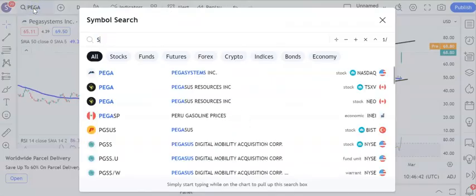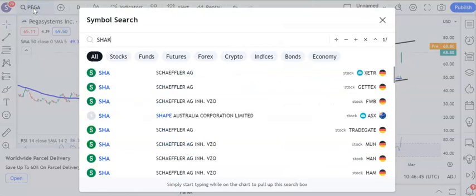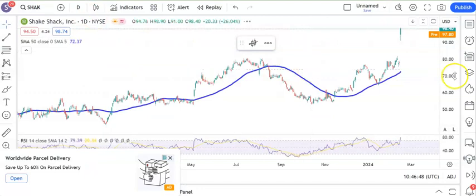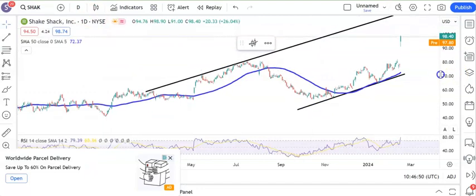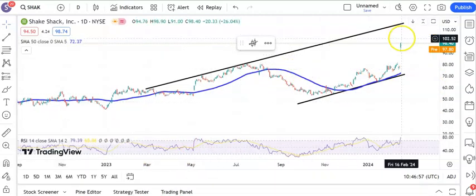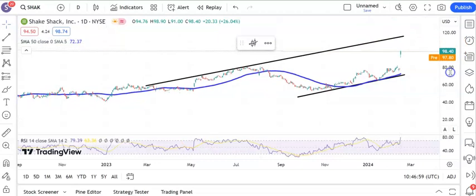And next up is Shake Shack, and here you can see that shares have gapped up through the previous 2023 resistance, with a rising trend channel there from the spring of last year as well. It's another copycat chart there. The upside here is up to as high as $115, while we remain above the $90 area, i.e. just below yesterday's range.